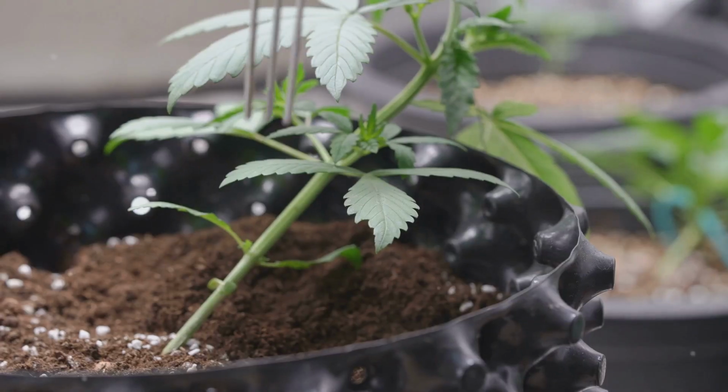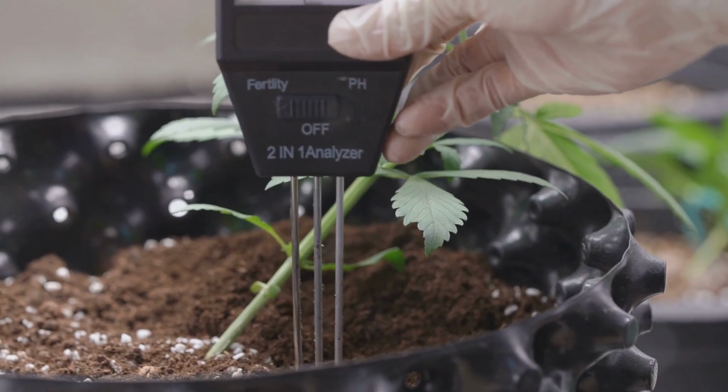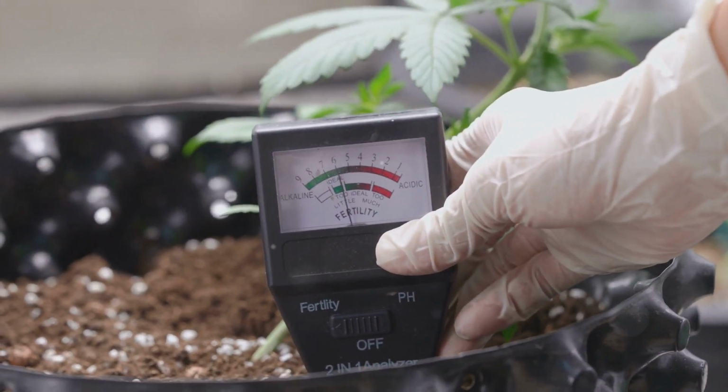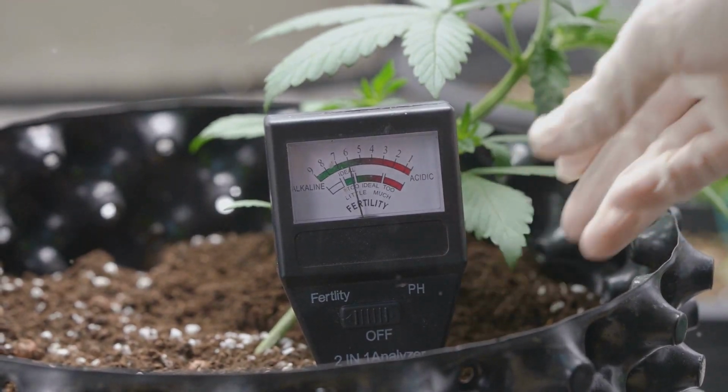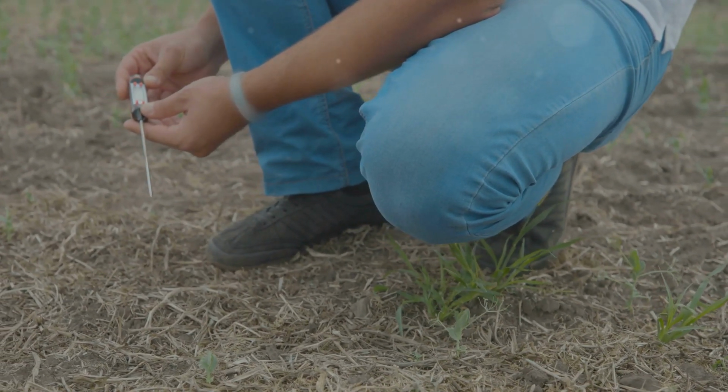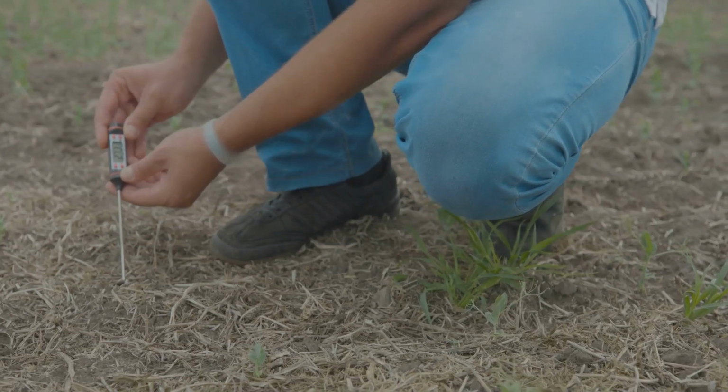Understanding your soil type is crucial for gardening success. By testing your soil, you can determine its pH level, nutrient content, and texture. This information is vital for making informed decisions about what to plant and how to care for your garden.